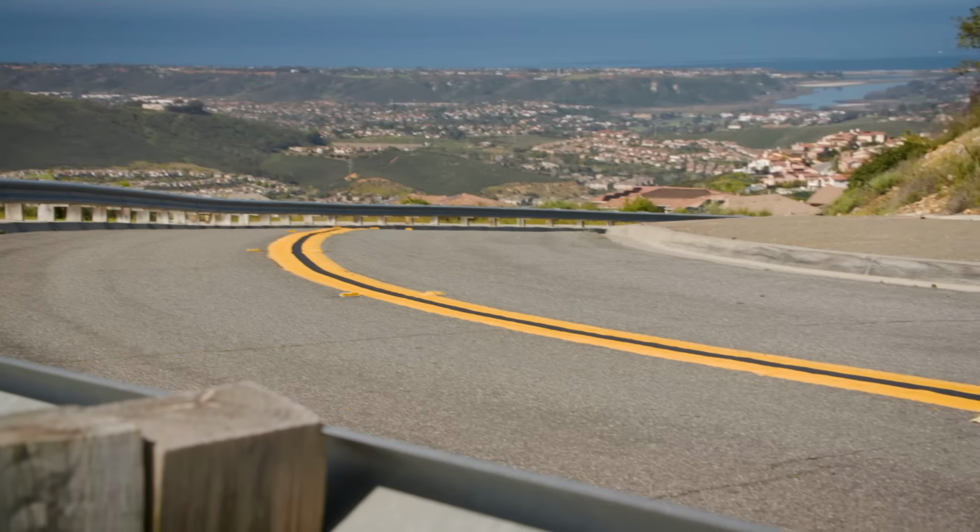So this is based on the TNGA-F platform. I love when you talk dirty like that. TNGA-F. It has a double wishbone front suspension and a multi-link rear suspension with coil springs.